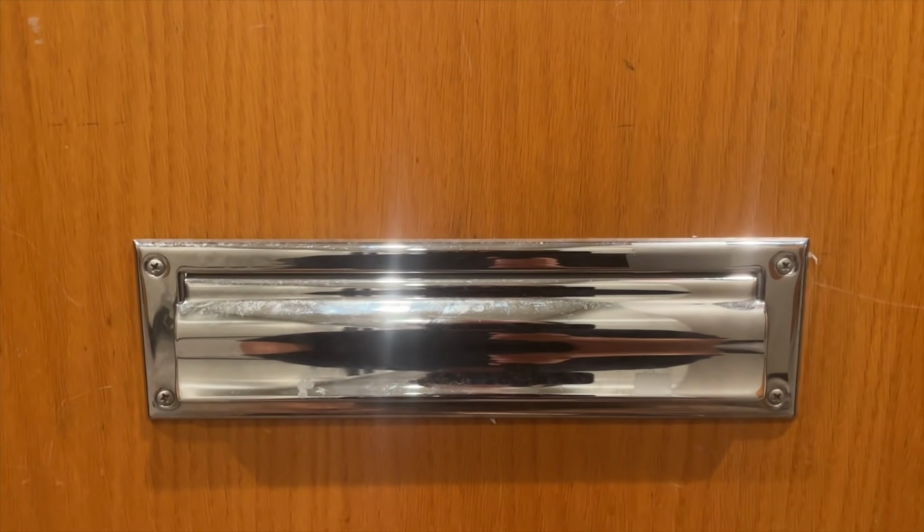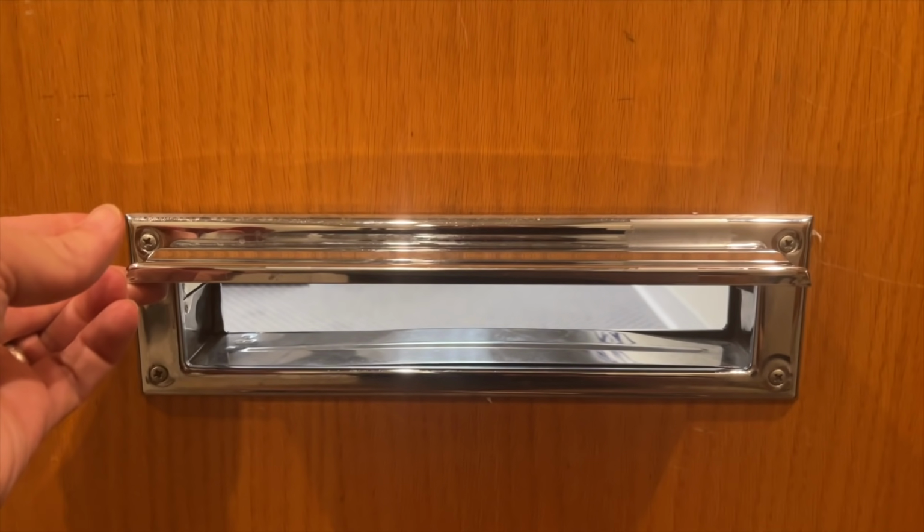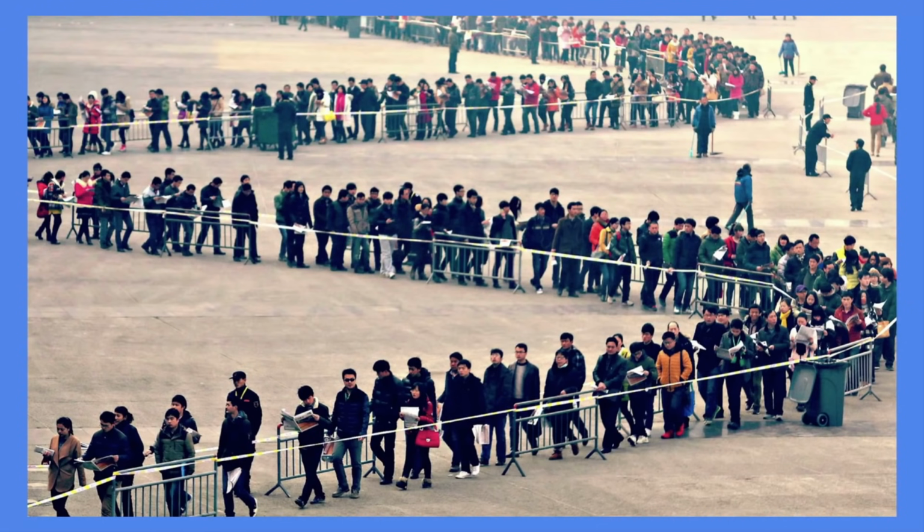You're waiting, you're waiting, you're waiting. And then one day something magical happens. Your mail lady opens up your mail slot and drops in your receipt notice. When it comes to any immigration application, you have to think, where is my place in line? And even though you're not standing in a physical line like these poor people, you are standing in a line at USCIS. It's a figurative line.